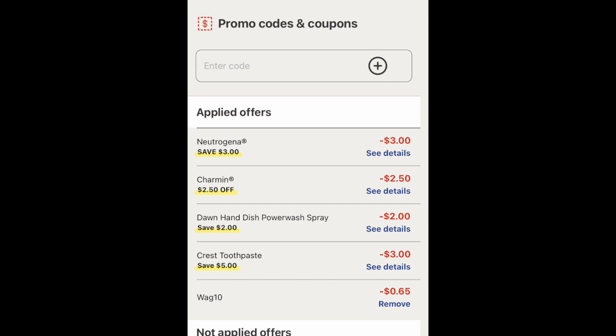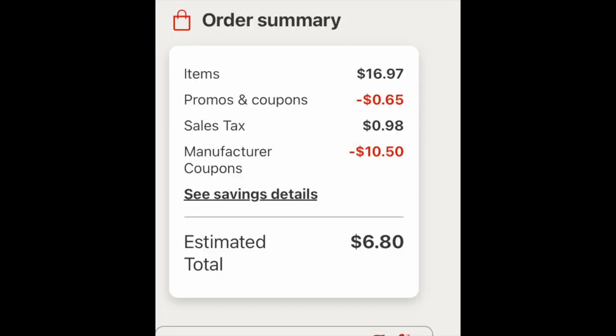The code WAG10 for an extra 65 cents off. If you can't get WAG10 to work as a promotion code, log out of the app, log back in. Hopefully that will work for your big savings. The overall total is $16.97.